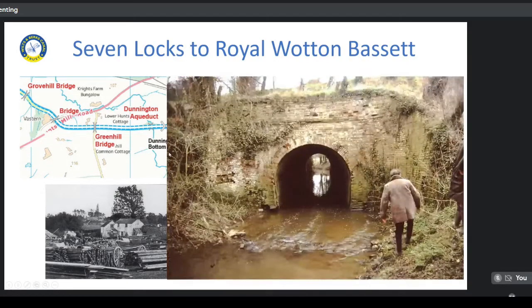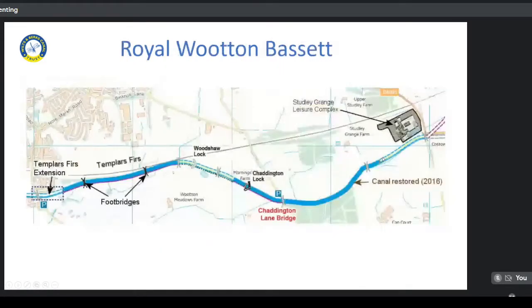And this is Dunnington Aqueduct, and it's still there, and it was the second biggest structure on the canal. So you can see, compared with something like Dundas Aqueduct, it's not very big. So we now get on to Royal Wootton Bassett.